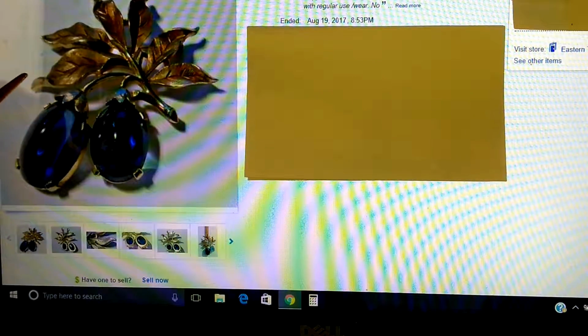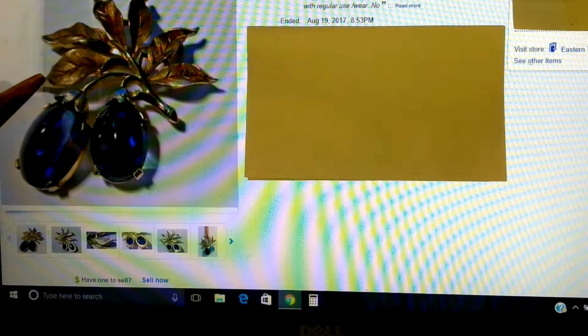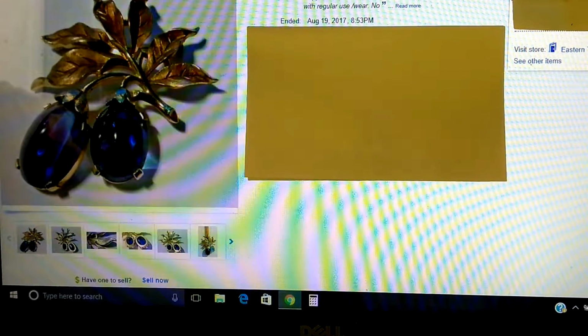Our next item is a beautiful, huge, really large Crown Trifari. I think it was made by Alfred Philippe. And look at the blue. The blue is brilliant on this. It's more impressive in person than even in the photograph. And it had this unusual gold where it was a lighter gold, and then there was a darker gold over the top and inside of the leaves. It was signed on the back.